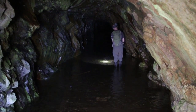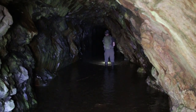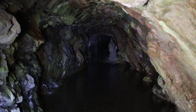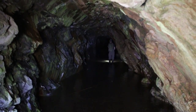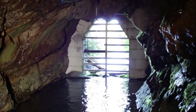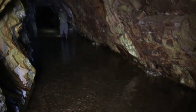Here we are just inside the mouth, starting the journey. We have no clue what lies up ahead, but it's a wonderfully large drift, and it's a real deep reverb in here, if you can hear that. Ooh, it's got a certain tone. All right, there's the portal and the grate where we came in, and the water here, not too bad. It's below rubber boot level, and it does seem to diminish as we go on.